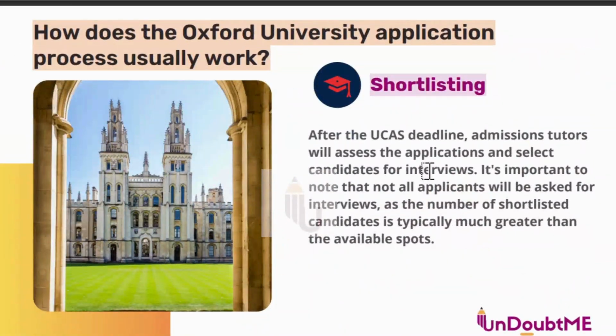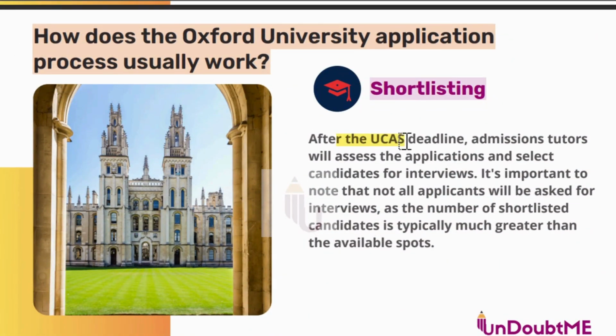Next is shortlisting. After the UCAS deadline, the admissions tutors will assess the applications and select candidates for interviews. Who are these admission tutors? These are simply representatives of Oxford University, who are mainly responsible for selecting these students. They are normally subject heads or quite senior teachers of the university. They will be different based on which course you are applying for. So based on where you are going, you will be assigned an admission tutor.